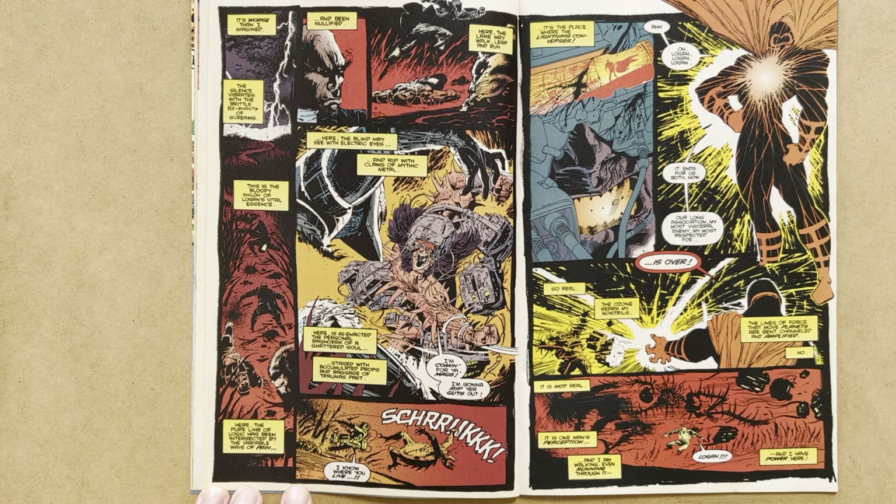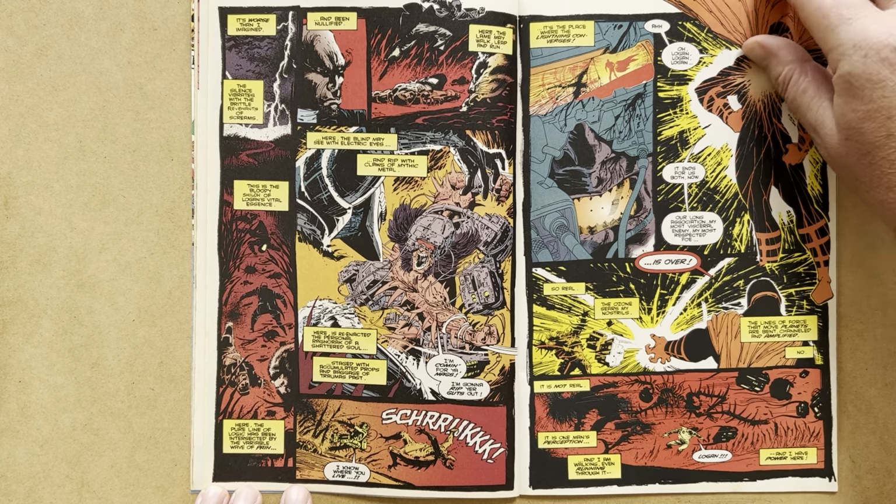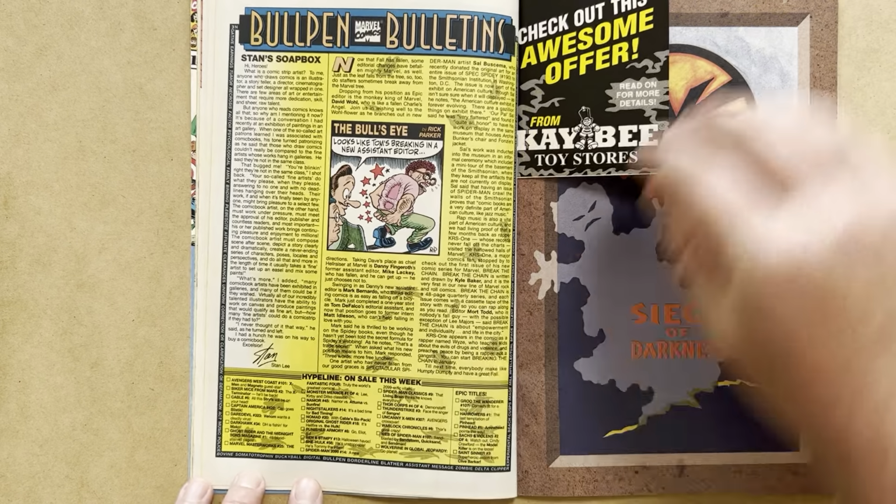"It ends for us both now. Our long association, my most visceral enemy, my most respected foe, is over." And there is the adamantium being ripped out and Wolverine being torn apart. And we get Professor X's thoughts here. "It is not real, it is one man's perception, and I'm walking, even running through it, and I have power here," is what Professor X thinks.